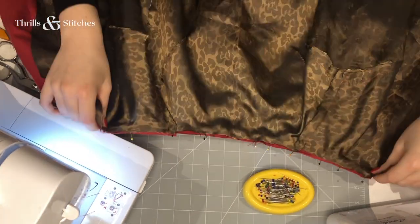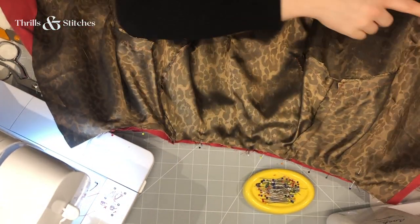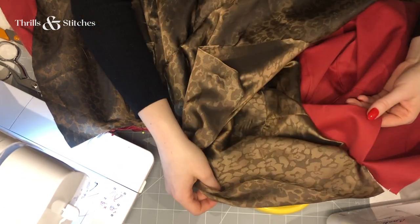Okay, so you should have something looking like this. And when you look between lining and shell, obviously there's going to be your collar.